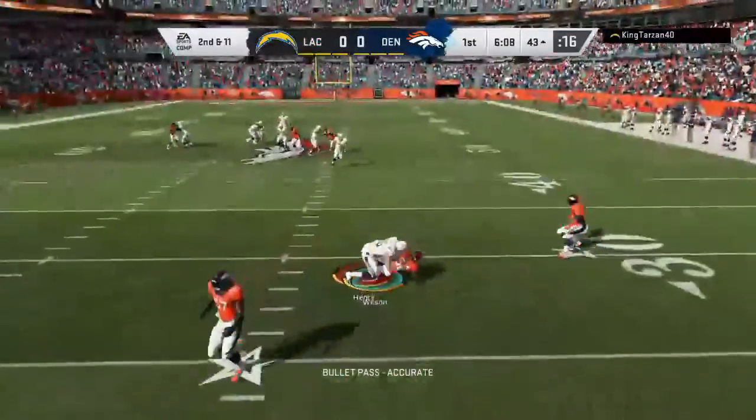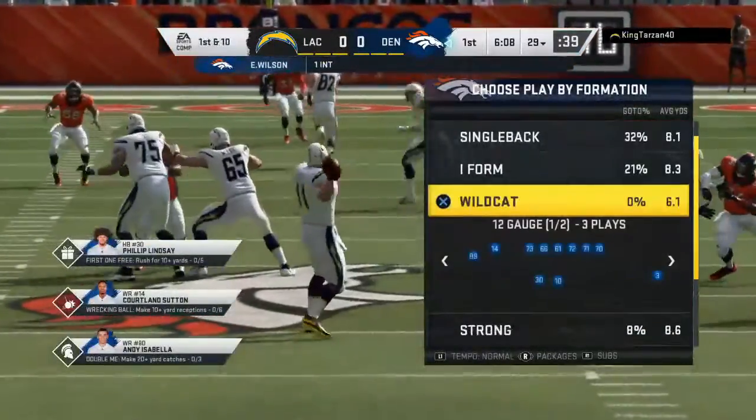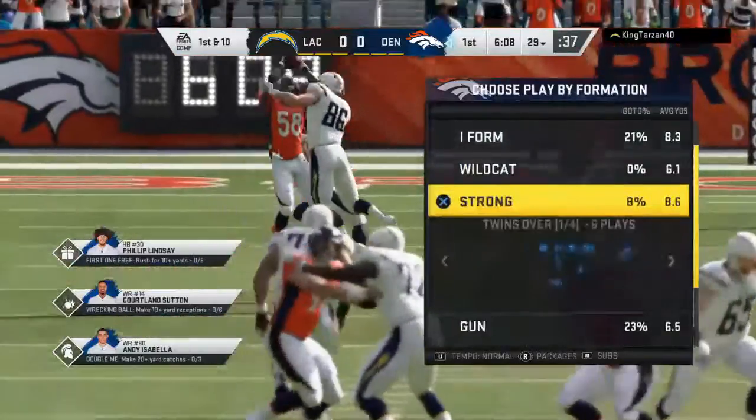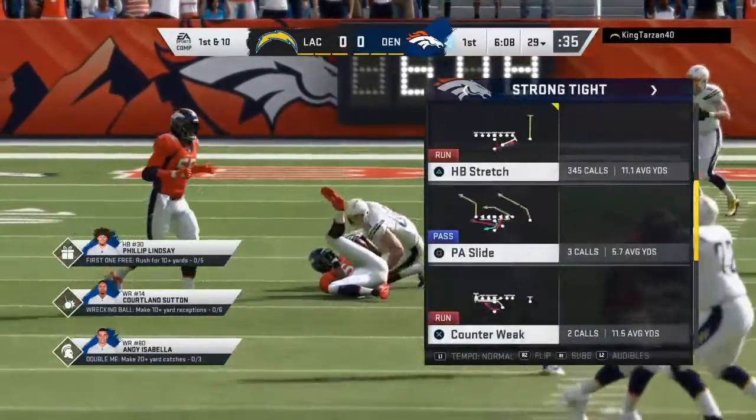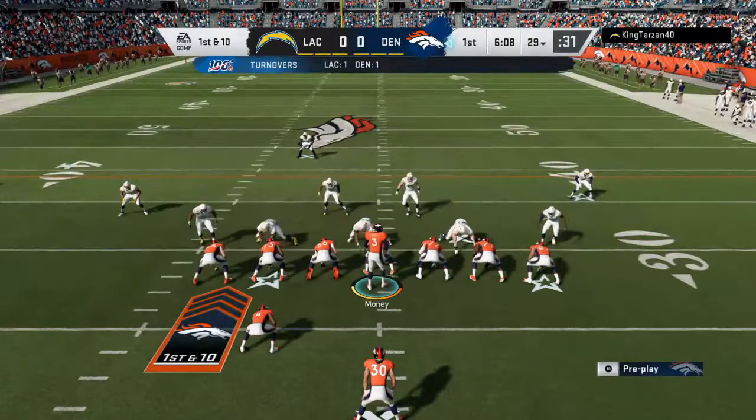A battle for it, and it's intercepted. Picked off near the 29, and they will take over at the 29-yard line. That time defensively looked like they showed quite a bit of pressure, but backed off, and it proved fruitful.